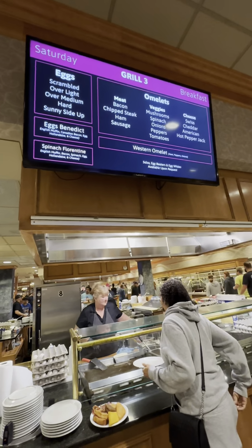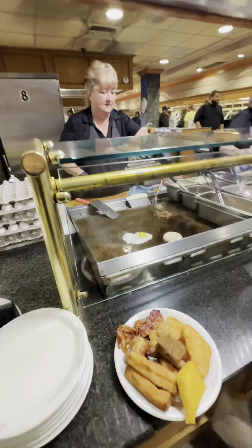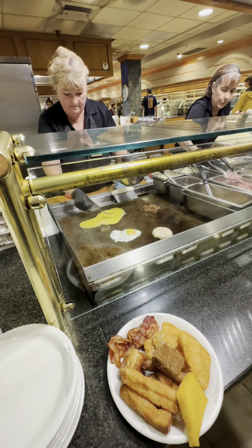This is the egg station. You can choose how you want your egg cooked and what toppings you want. There are so many to choose from. I got Eggs Benedict, and I'm super particular about my hollandaise sauce, and this one was actually really good.